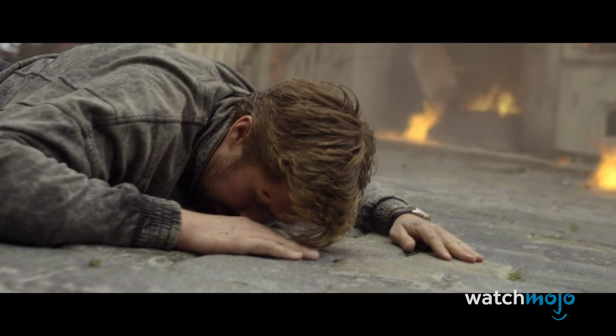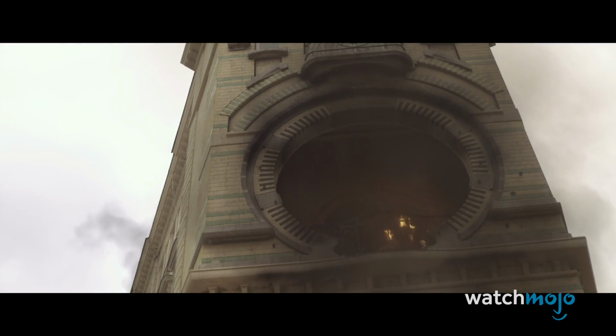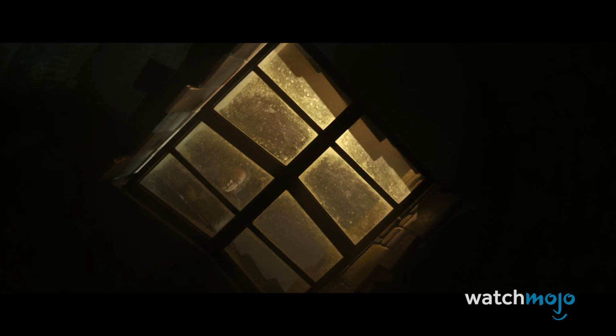While not as action-packed as some other moments, this scene is nevertheless an explosive and emotional one. Number 9. Escaping the Well. In Vienna, Six is captured by a man looking to cash in on the bounty on his head.